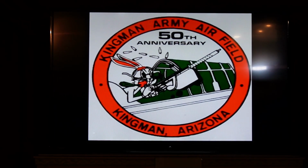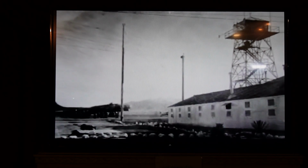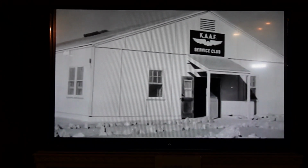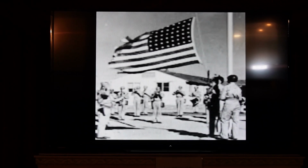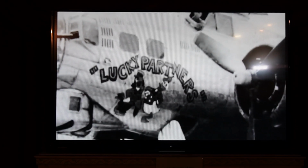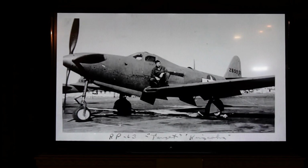During World War II, Kingman was the site of the U.S. Army Air Force Airfield. The Kingman Army Airfield was founded at the beginning of World War II as an aerial gunnery training base. It became one of the Army's largest, training some 35,000 soldiers and airmen. This airfield and Kingman played a significant role in this important era of America's history.